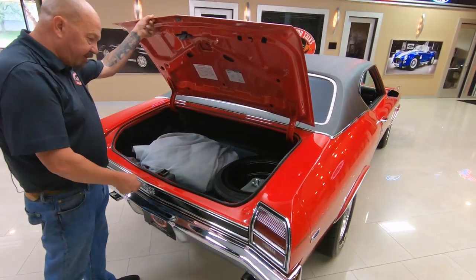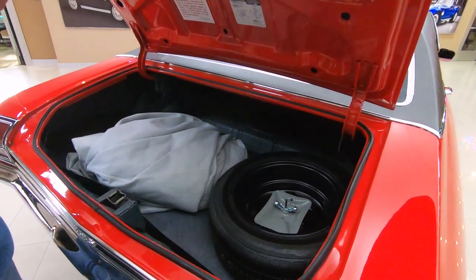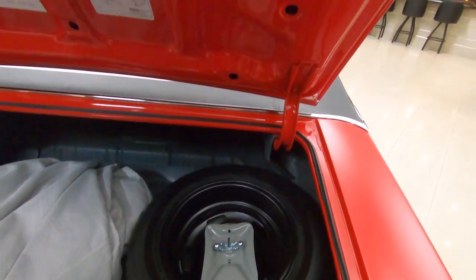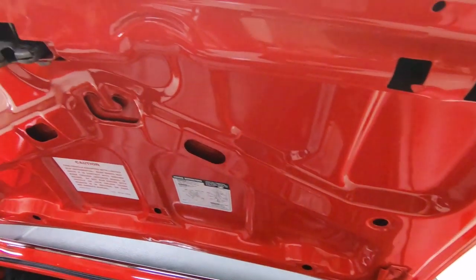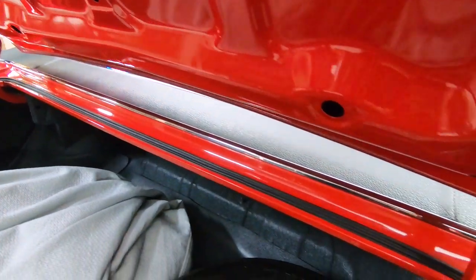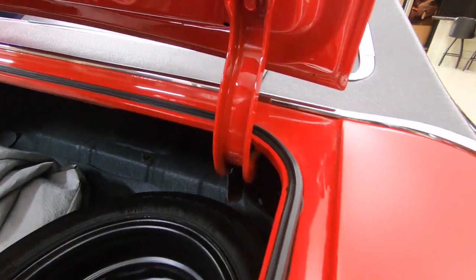Inside the trunk, we got a cover, a spare tire. Looks like the jack's in there. Got good looking paint on the bottom side of the deck lid. All the paint work here in the gutter system around the opening looks good. All the rubber looks good.